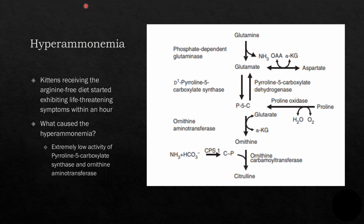In growing kittens, there is an extremely low activity of the P5C synthase enzyme, which is right here, and the ornithine aminotransferase enzyme, which is right here. So what does this result in? Citrulline is not being made to form more arginine. So because there's no arginine coming in from the diet, the kittens are completely devoid of it.